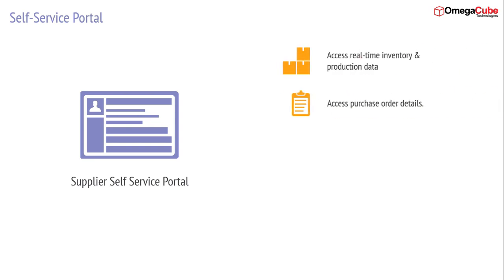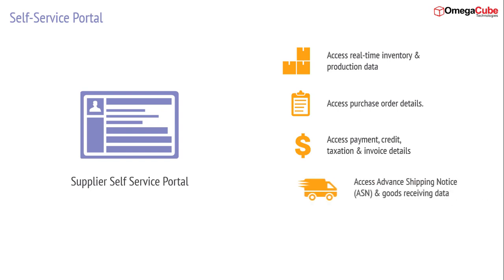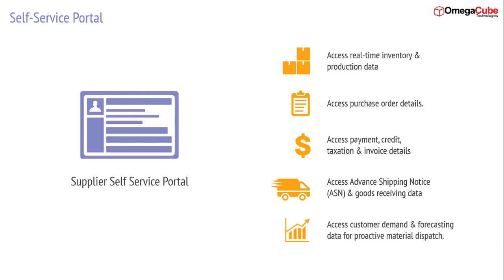Fabricators can provide production and inventory visibility to their suppliers through self-access supplier portals. Suppliers can access real-time inventory and production data. They can access purchase order details such as PO release, date, quantity, due date, product configuration, taxation, etc. They can access payment data, credit, invoices and taxation details. They can access advanced shipping notice and goods receiving data. They can access customer demand and forecasting data, accordingly raise sales orders, and dispatch materials on time to fabricators.